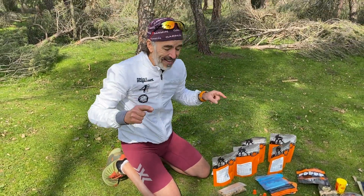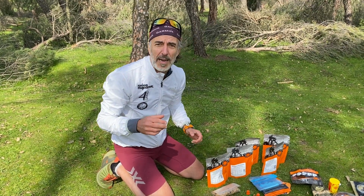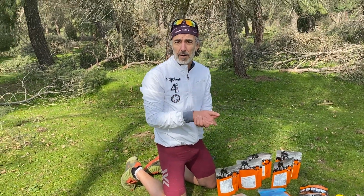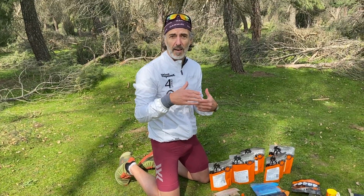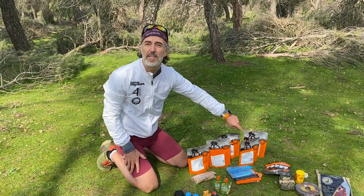So then, next food is the food for the race itself. During the race, unless it's a long stage and you are planning to stop in the middle point, in the water point that they have hot water in the long stage, okay? And then you can eat one of these meals.